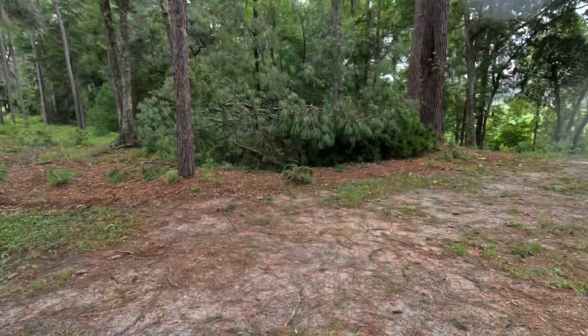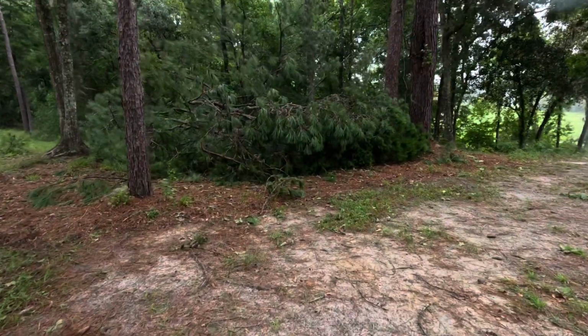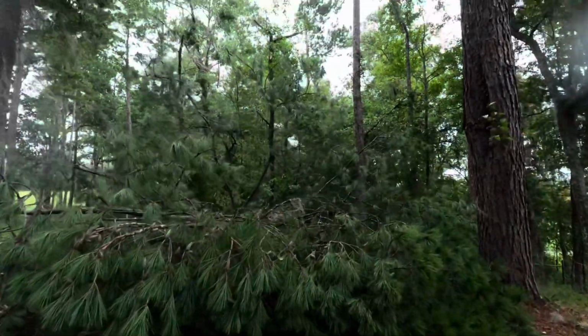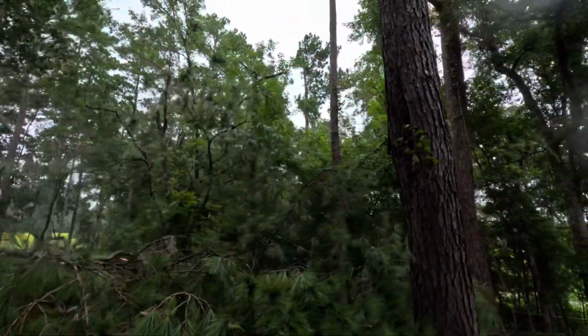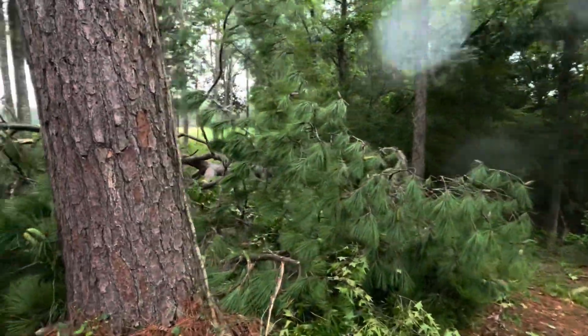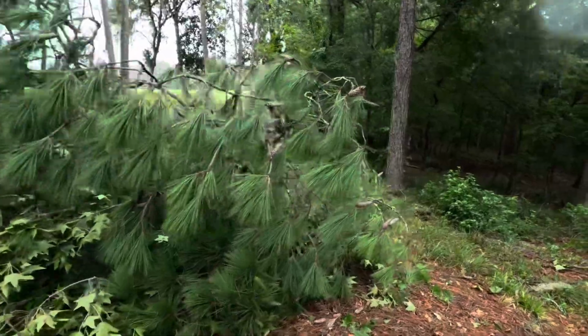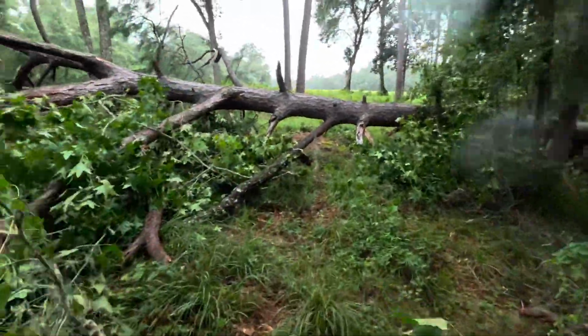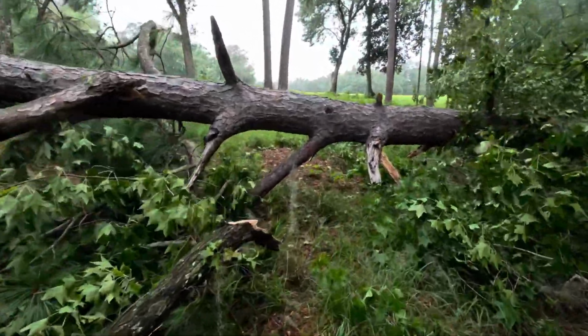I don't know if y'all can hear it, but it's blowing hard enough to blow my hat off. I'll tell you that much. This big old pine tree limb fell. I think that's the tree. Yeah, I think that's the pine tree that it fell out of. Right there. Holy smokes, that ain't a limb, that's a pine tree. Goodness, it's a big old pine tree.